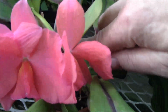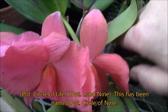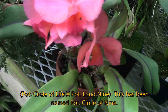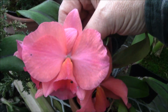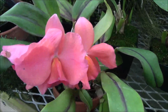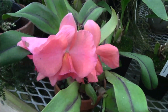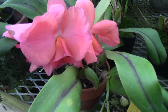This is Circle of Life crossed with Loud 9. Circle of Life is a famous hybrid, and this is one of the watermelon color things that come out of it. But Circle of Life is another plant that characteristically does not have really good presentation of the flowers, although it's got a lot of other things that make it more than worthwhile breeding.